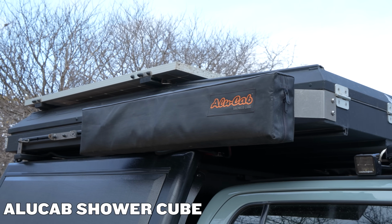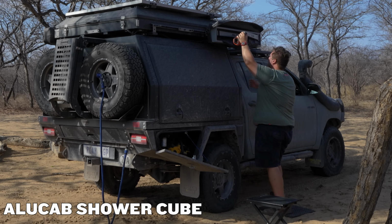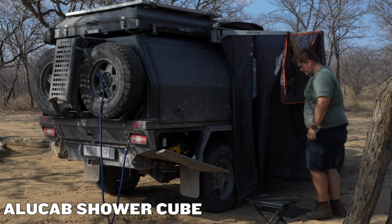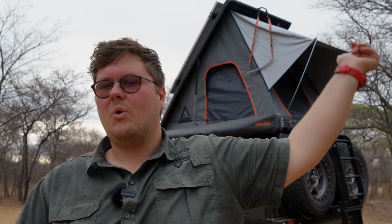Then on the other side, the little shower cube, that's been awesome. It's actually a really cleverly designed little setup because you open it up, it clicks out nice and easy, and then it leaves a little shelf space up there. So you can actually put your shampoo, your glasses, your body wash, whatever up there, and I take the little hose from the water pump on the tray and I just chuck that over, and I have had a good couple showers there.